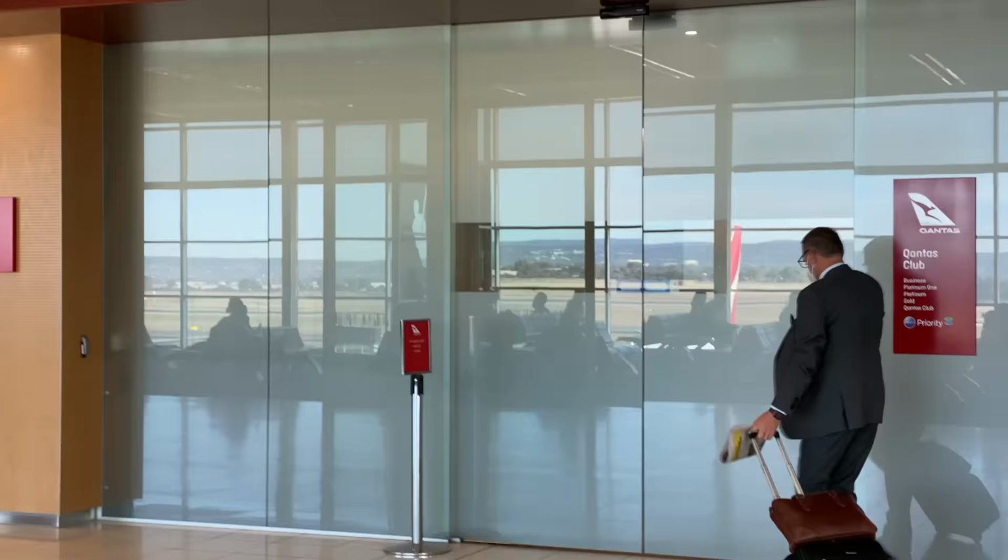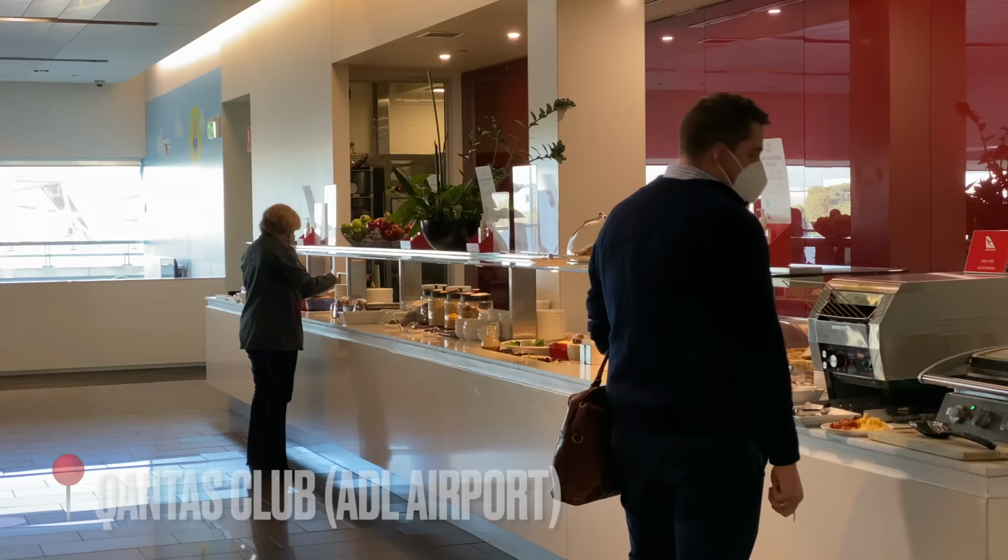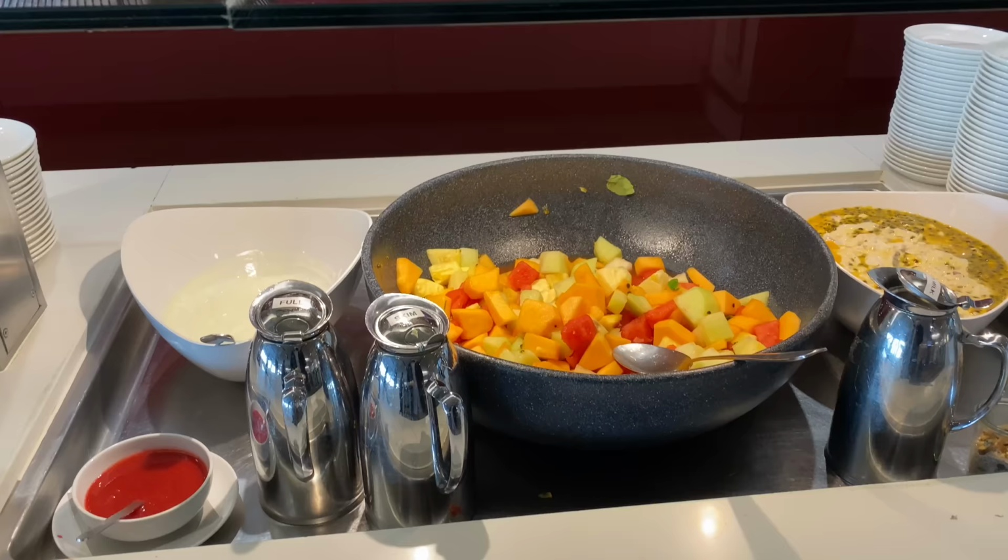If you have lounge access, you use it before you go through international security and immigration. So do remember to leave enough time before your flight because you have to go through international security and then immigration. It's also a few minutes walk until you get to the international side of Adelaide Airport.